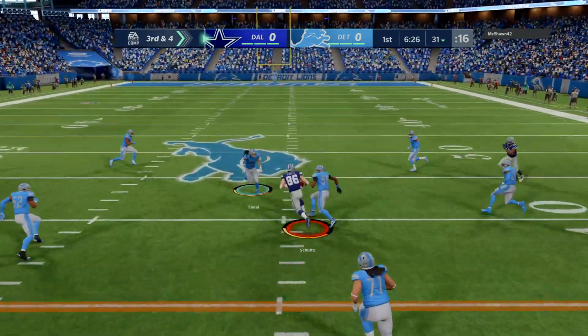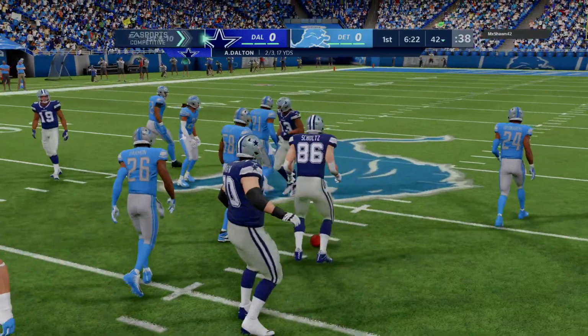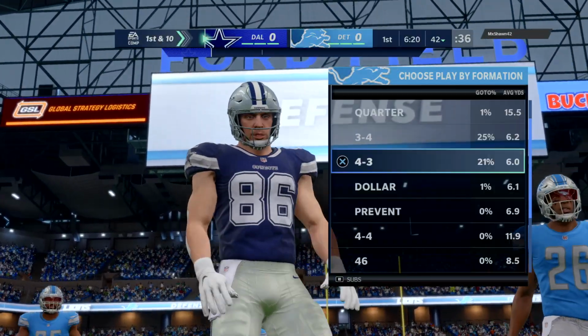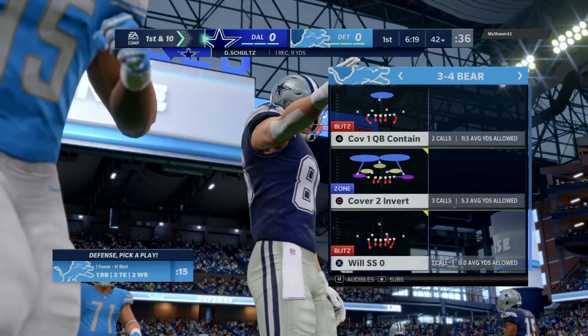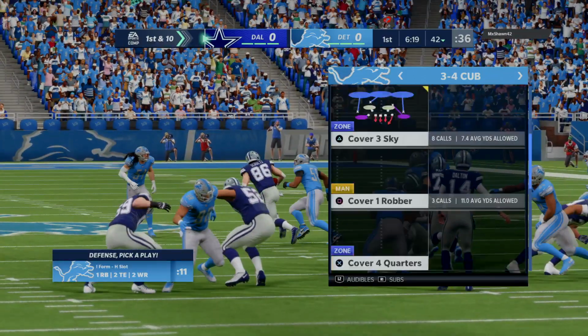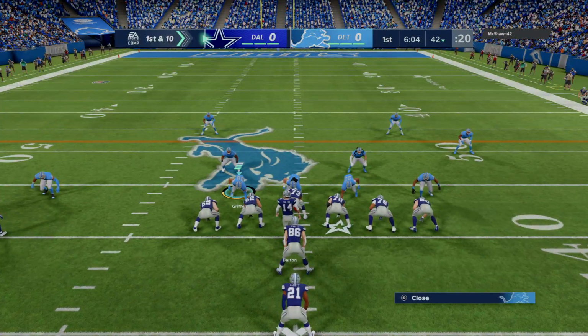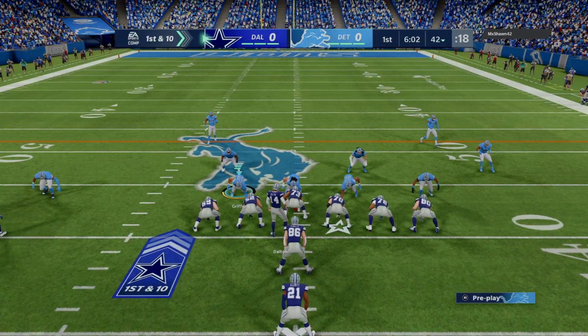Dalton here from the gun. And that's complete to Dalton Schultz. And he will have a Cowboys first down as they're able to get the 3rd down conversion. Well, a lot of times when you get a manageable 3rd down situation like this, you have to think about your tight end, and he comes through for him, picking up the first down.